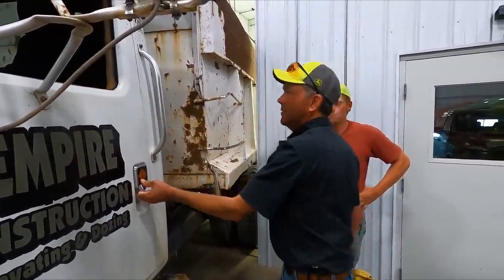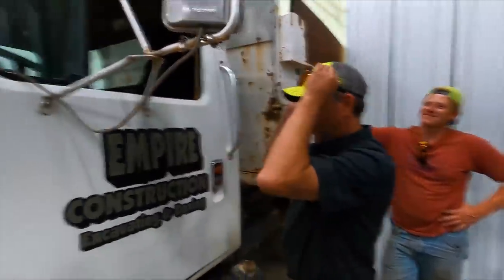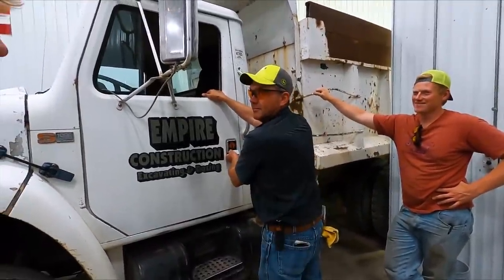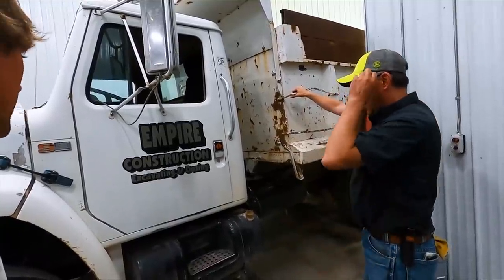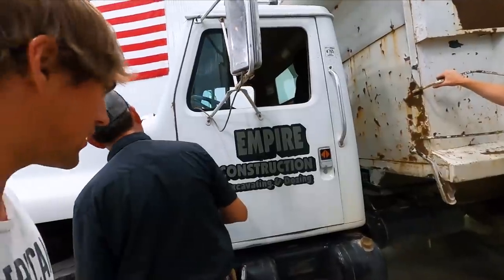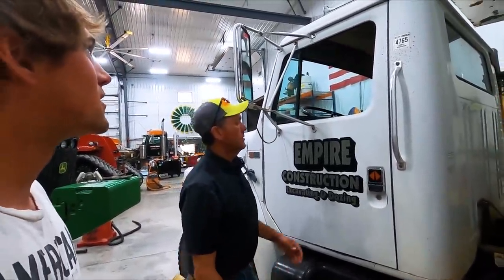What happened? Yeah, we haven't even welded on it yet. Do I need my glasses on here? I've seen you rip a steering wheel off, so be careful. I better. But we might need that power to get this opened up again. What happened? We weren't even welding on it. It hasn't even been welded, now it's jammed. No, I promise.